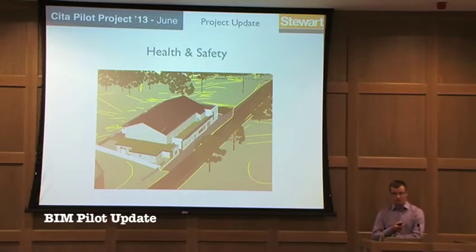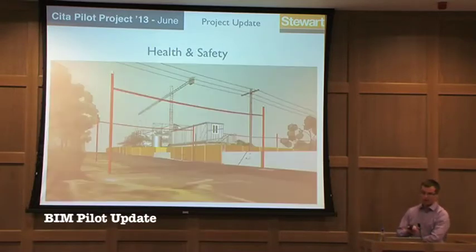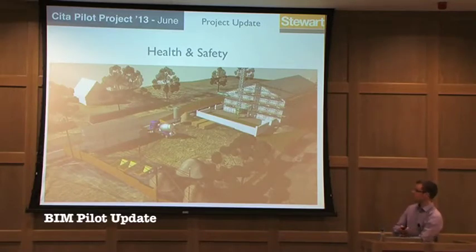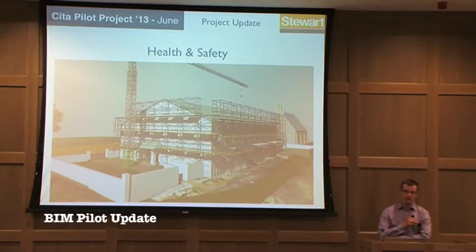In terms of health and safety, and John did touch on it, health and safety is obviously critical to what we do, and to plan ahead is critical, because if you don't plan, you're going to have an accident. And I was very impressed by the amount of information we could take from the model, and what control measures need to be put in place to prevent accidents and to increase the level of safety on site. So for example, we can model the protection for the overhead power lines. You can see the hoarding in place, the site containers, and the site layout in the model. And I think it gives a very good feel for what is going to be required to build this building in a safe manner. You can reduce the amount of prelims you want to have on site, the amount of scaffolding, to a minimum.